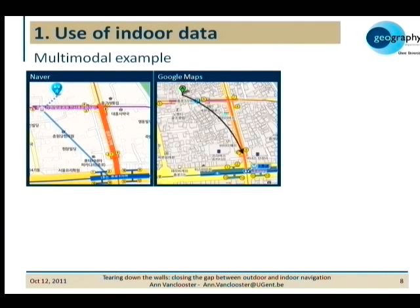A last example on the use of indoor data is a multimodal example, again in the city of Seoul, where a pedestrian wants to go to some place using the blue subway line on the bottom. Google Maps, again, gives very limited information, and Naver, again, gives the exit and entrance information. The point here is that in reality, the information Naver gives is not the shortest. It's maybe the shortest path, but it's not the easiest path, because under the ground, you have to descend a couple of stories and then go up again. So the three-dimensionality of the underground structure is here not taken into account.